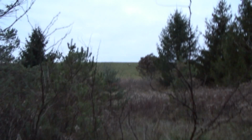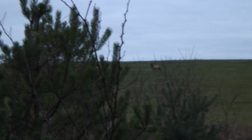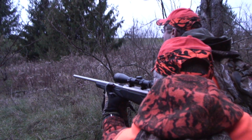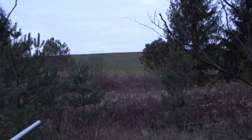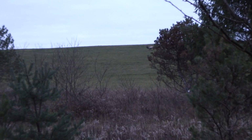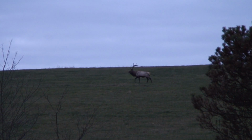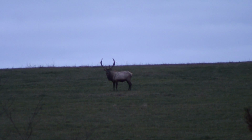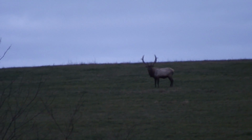Get ready. Hold on. Hold on. 200 yards. Just wait. No, that's not Shatner. That's not? No. Okay. That's the better of the 2 bulls still to come out. That's the better of the 2 bulls that still need to come out. But that's definitely not him. Very good. No, that's not him. No. But that bull right there is that.